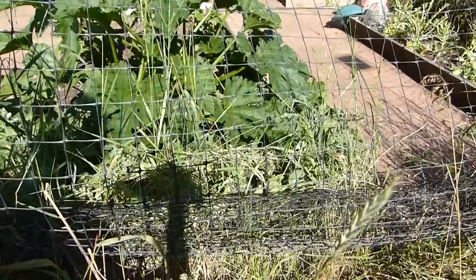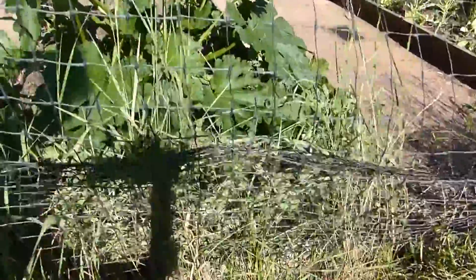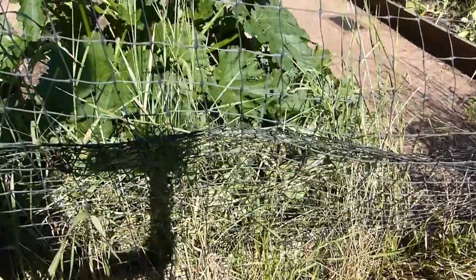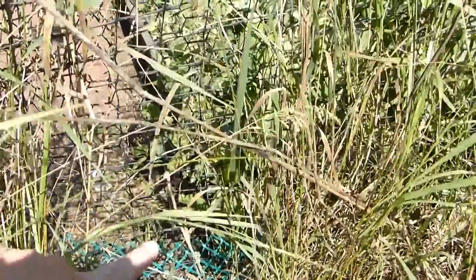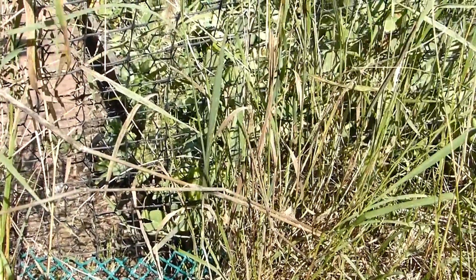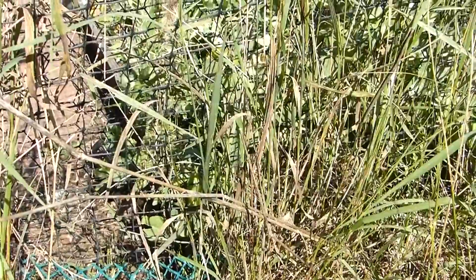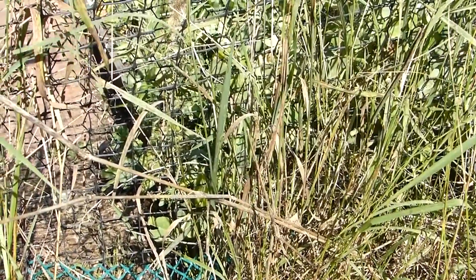So I walked the entire perimeter of the fence, and you can see we have the deer fencing, but then down below I have really heavy chicken wire. And here's what I found. Let's see if we can get in there a little better. So that's the hole right there. It's actually right through the chicken wire too, which is a bit surprising.